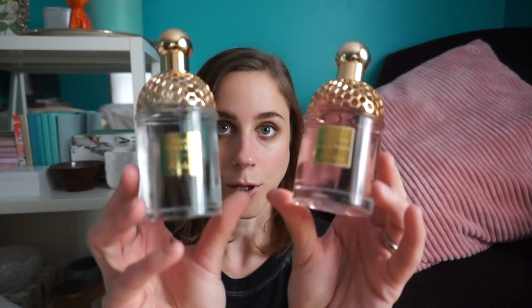Two I have for spring and summer are my Aqua Allegorias. I have Neroli Bianca and Teazzura. So these are wildly different from each other, but the bottles are so beautiful.